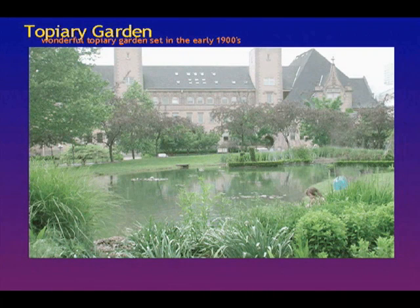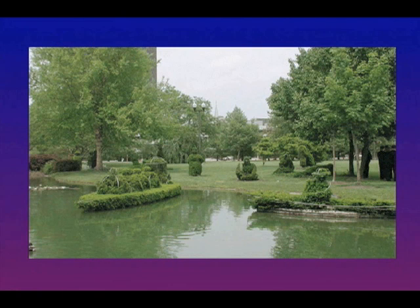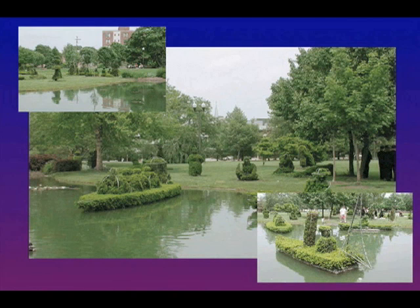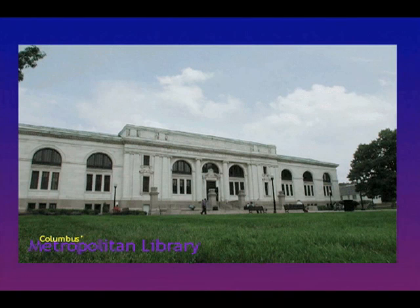Georges Seurat's famous post-impressionist painting, A Sunday on the Island of La Grande Jatte, is created in topiary. It is the only topiary interpretation of a painting in existence. It consists of 54 topiary people. There are also 8 boats in a real pond. Located behind the topiary garden is the Columbus Metropolitan Main Library, featuring a comprehensive, in-depth collection of published materials in a variety of formats.